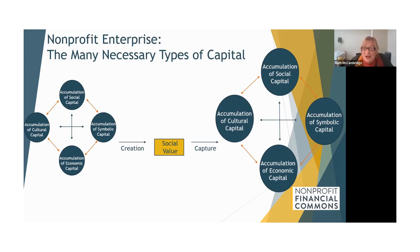It's not just the creation of economic capital. That's not how we work. We work very much through and with other people, and very much through our symbolic influence. So we create social capital, capture that, really make that very clear to other people, and then it naturally grows our influence and our impact in our organizations. That's the way nonprofits work. It's not as easy as looking for financial capital to create a product that's going to sell. It's something very different from that.